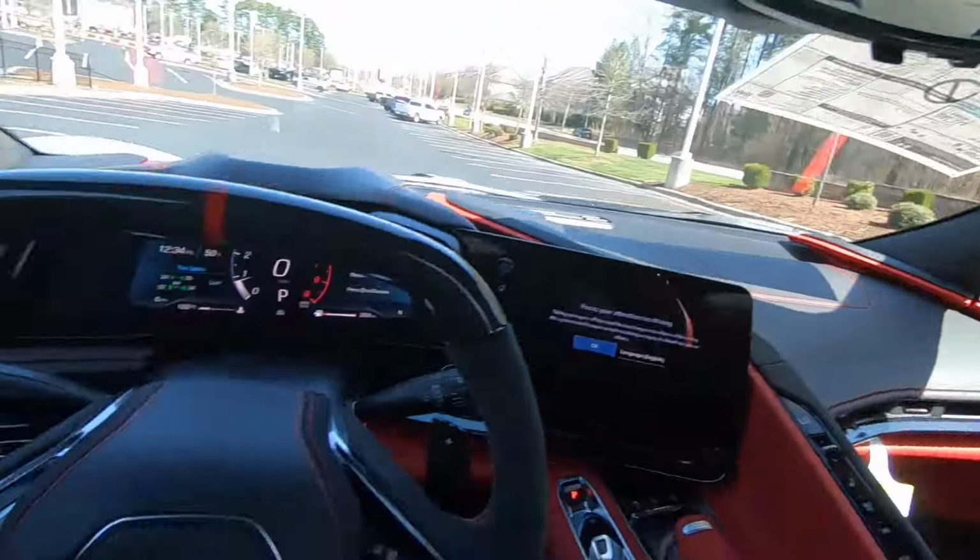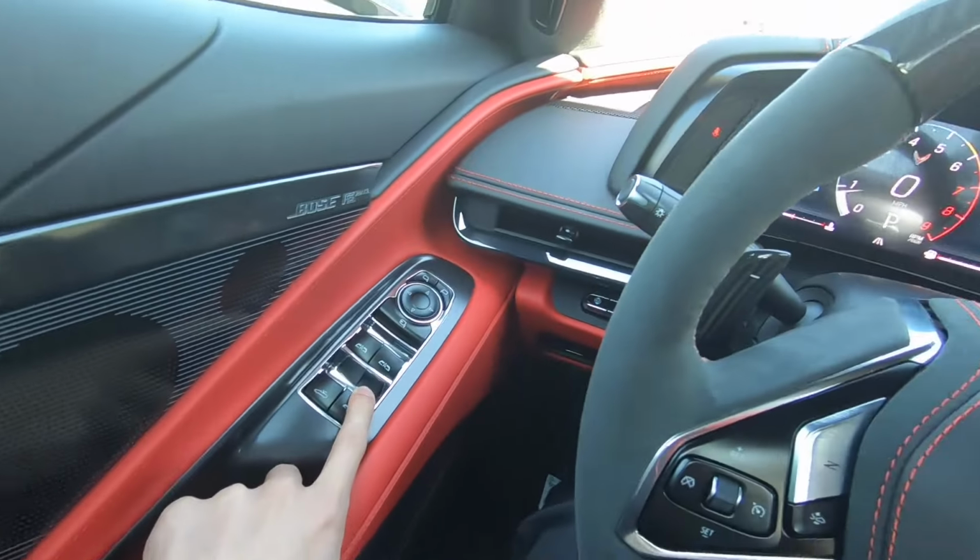It'll raise up all the windows as well. And if you want to lower that back window, just hold down on this and you can either lower or raise that window.